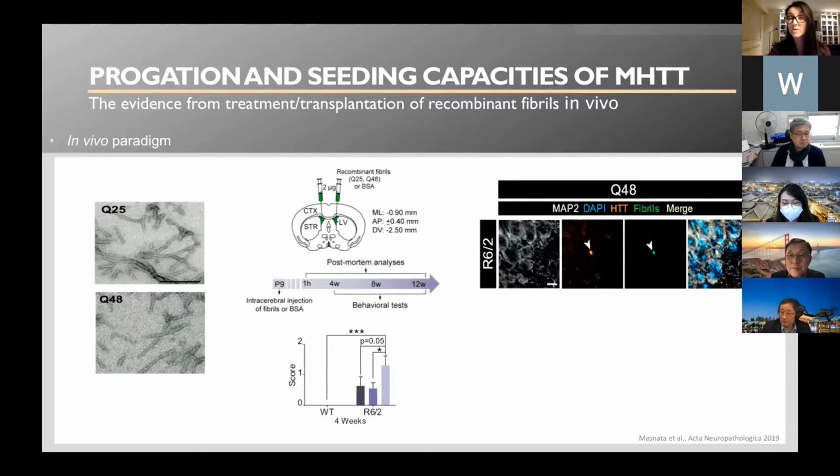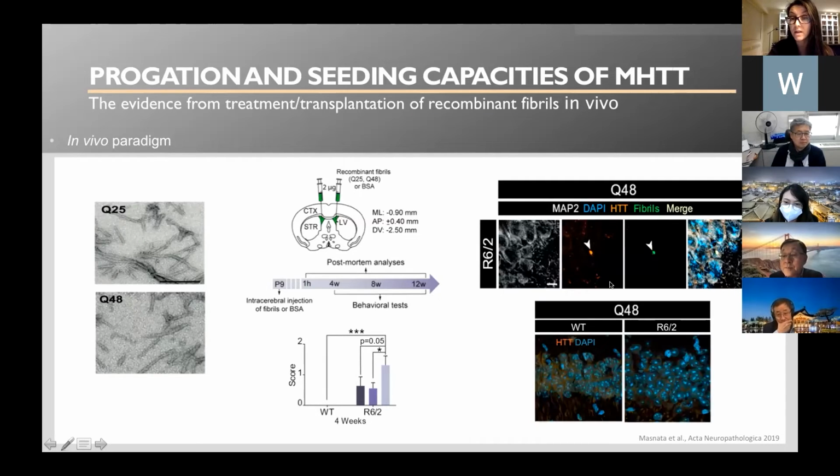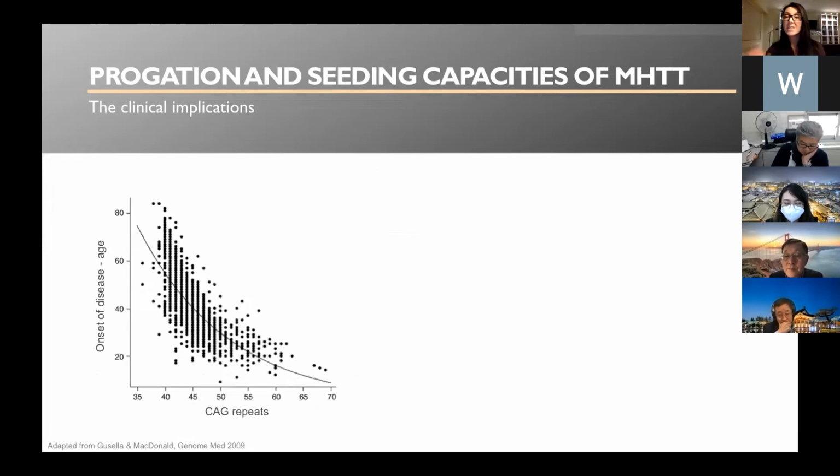And in fact, when we looked into the brain, the fibrils co-localize with endogenous HTT protein, and they lower the endogenous levels of HTT. So we're really showing a seeding capacity of the protein. Now, this is important because, and it has clinical implication, because all this time we have believed that Huntington's disease was purely genetic. You needed the genetic mutation in order to develop the disorder.